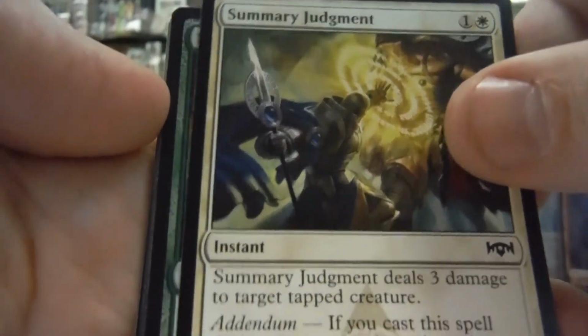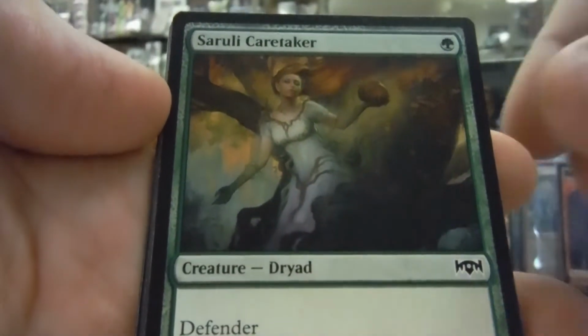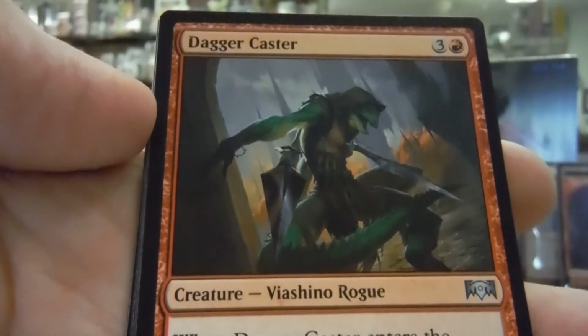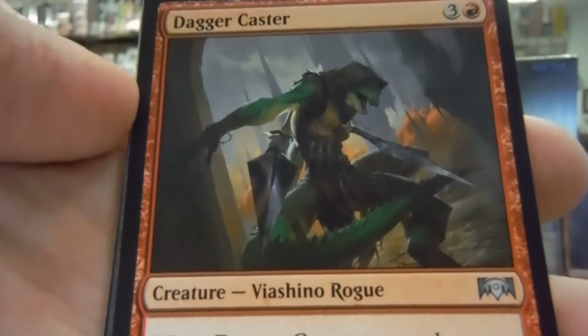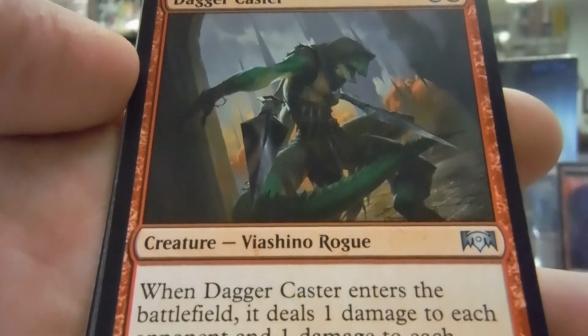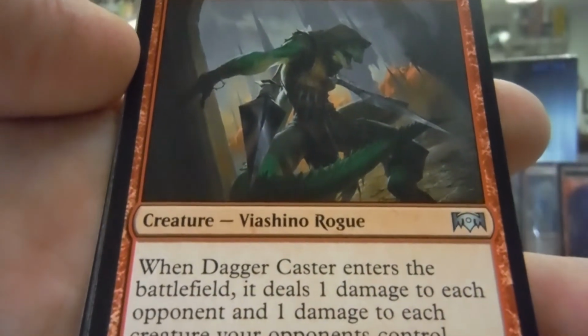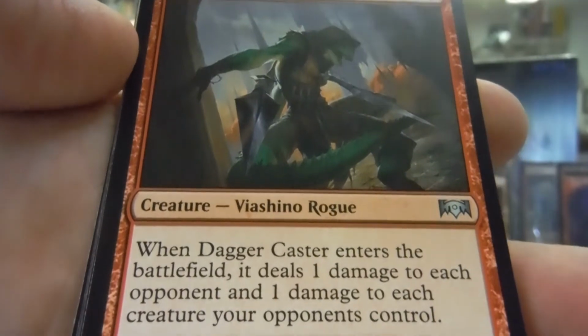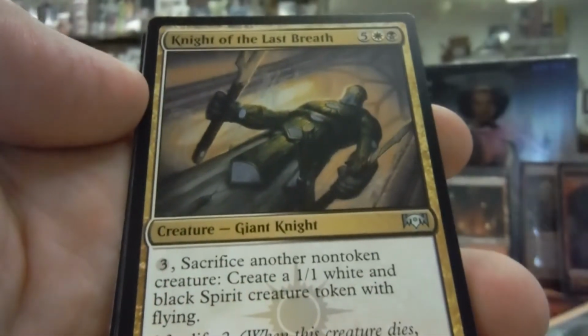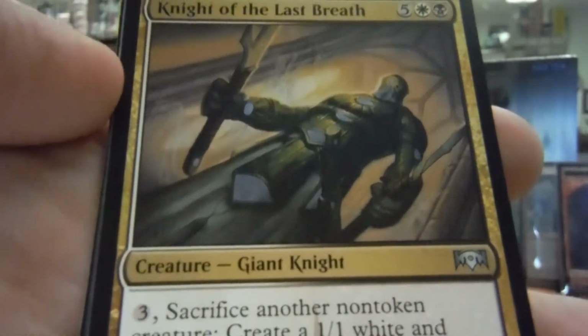Summary Judgment, Caretaker. All right, here's our very first uncommon and actually the first Dagger Caster we've seen. When Dagger Caster enters the battlefield, it deals 1 damage to each opponent and 1 damage to each creature your opponent controls. Nice little splash damage that you can throw on the board. Not very strong, but you can put some damage. Knight of the Last Breath.